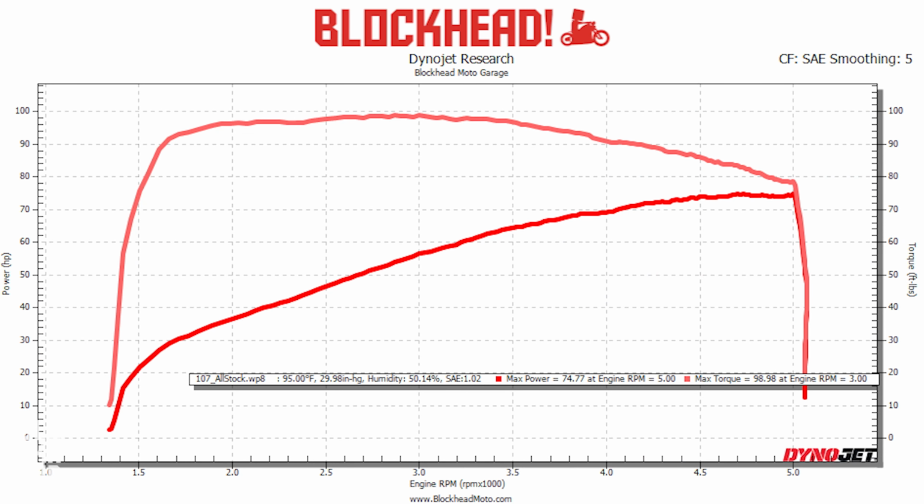You're pretty much in race bike territory. The bike came in here as a stock 107, just base bike. The 107 all stock, we saw 74.77 horse and 98.98 torque. The next step with that was we took the 107 out and we put in the 135. Then we did another dyno run.